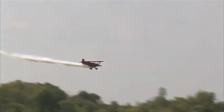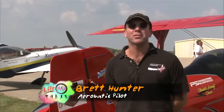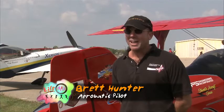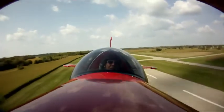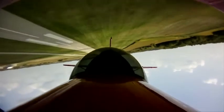It looks exciting, maybe even crazy to some, but what does it feel like to fly like this? It's nice to get from point A to B, but I like to do something with some passion in it. I want to feel it. This thing, it's all adrenaline. It's power up, shove that thing on and just hang on.